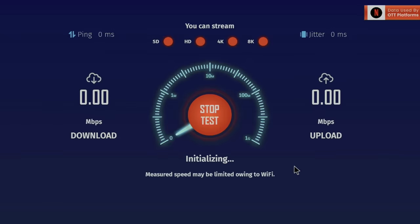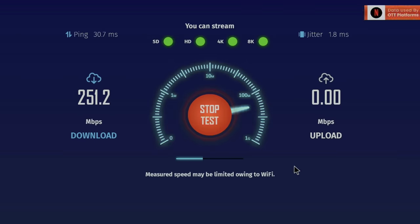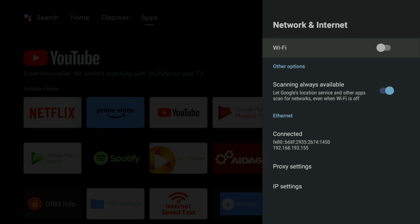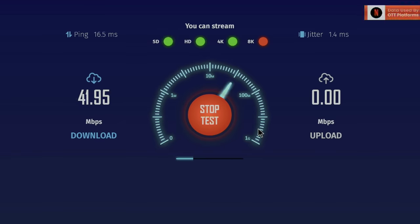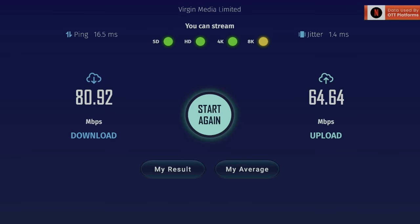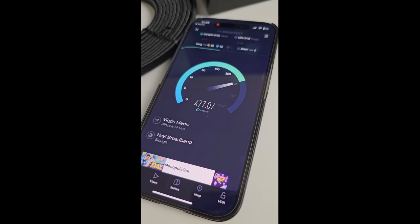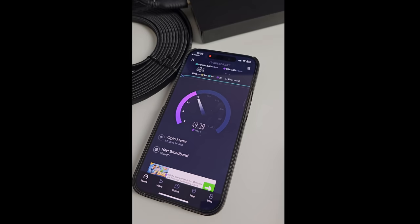For the internet speed test, I ran it twice. First, we tested the Wi-Fi and achieved 315 megabits per second download and 62 megabits per second upload. Then, for the second test, I connected an Ethernet cable and switched off Wi-Fi. And then, as you can see, we achieved download speeds of 80 and upload speeds of 64 megabits per second. The 100 megabit Ethernet limit means we could not achieve our top download speeds, which is usually around 500 megabits per second.